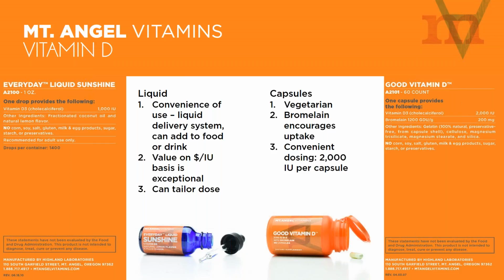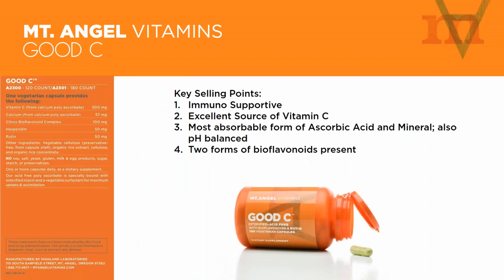So very nice product. You can tailor the dose with the vitamin D. You can add it to smoothies. You can put it directly in your mouth. You can do whatever you would like to do with that particular product. It's just a very easy product to use. But if you don't like using the liquids, you can always use the capsules.